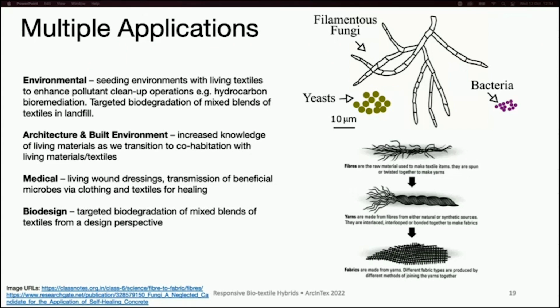There's some applications within the medical field, so living wound dressings going forward, so the transmission of beneficial microbes using clothing or textiles. And within biodesign, we're just starting to think about targeted biodegradation of mixed blends of textiles to biodegrade certain areas and create a new design from a previous design.